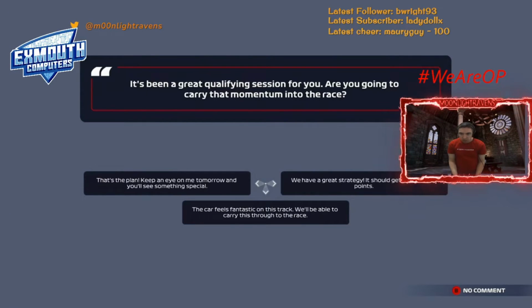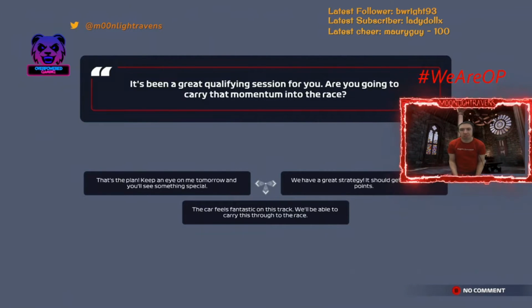And we have a great strategy. That's the plan. Keep an eye on me tomorrow and you'll see something special. A great strategy should get us plenty of points. The car feels fantastic on this track. We'll be able to carry this through to the race.